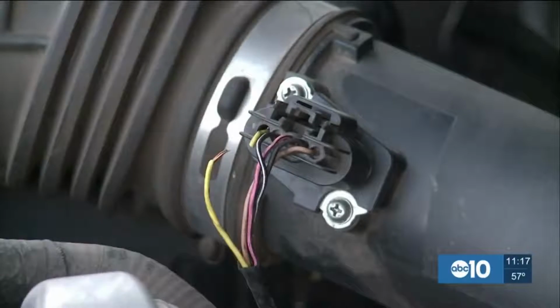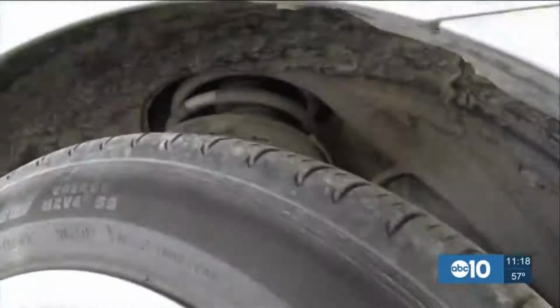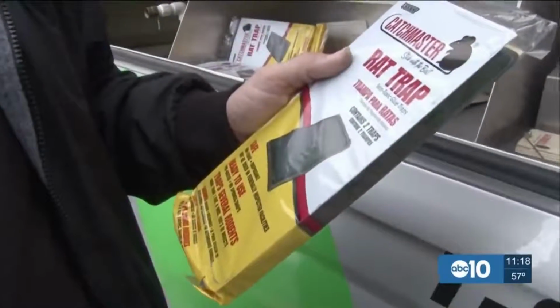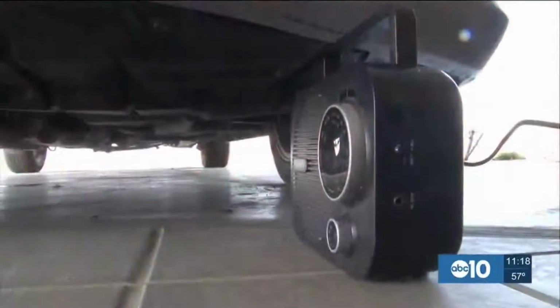So I asked them how to protect your car. Number one thing I suggest is to move your car. Leo says a car parked for more than 48 hours is like a welcome mat for rodents. So if I have to leave my car in an area for a long time, what should I do to protect it? Lots of traps. So you got snap traps and you got glue traps. So you stick these around your area, either in the storage or the garage, and it'll take care of your problem. Keeping your car free of food will also prevent a rodent infestation.